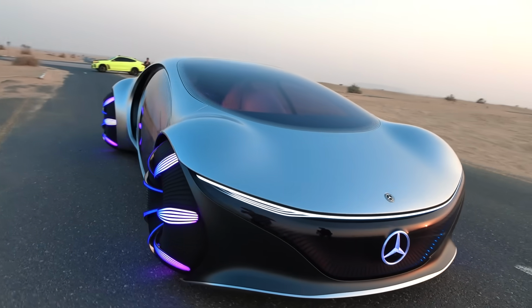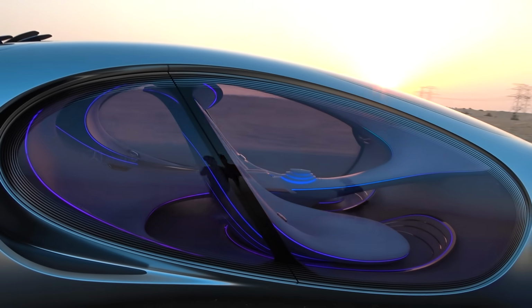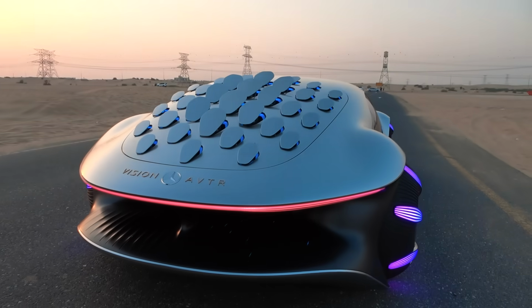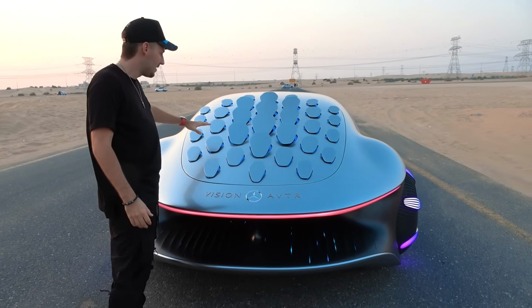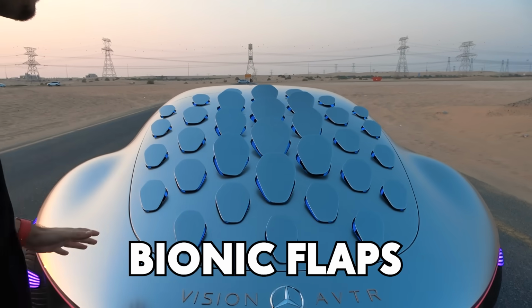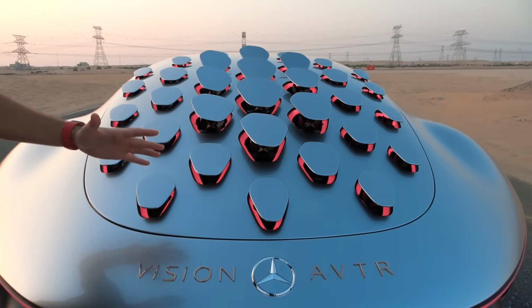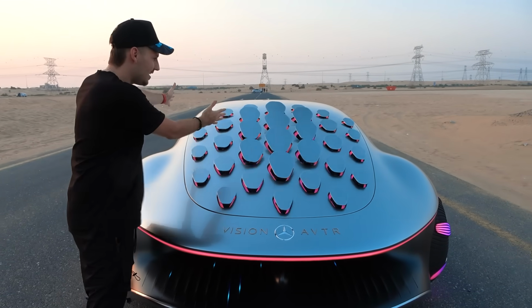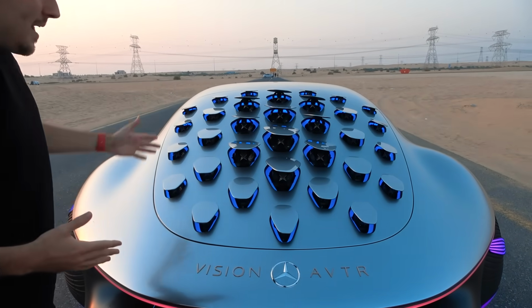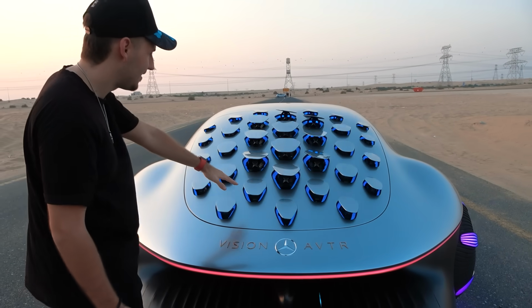All right, let's go around the side. You have the glass doors. We'll open them in just a second because first, I want to show you the back. This is my favorite part of the car. What you have are 33 scales. Mercedes calls these Bionic Flaps, and what they do is they move. Look at that. So now they've all turned red. When you brake, it turns red and they all move like this. But then when you accelerate, they all press forward and turn blue. Actually, even when you're driving, these things will turn with you in different directions.